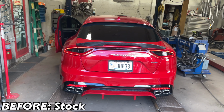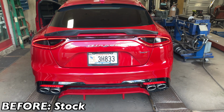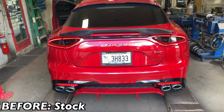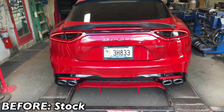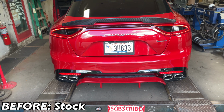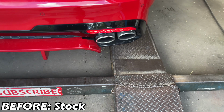All right, guys, we got a 2018 Kia Stinger GT. This is what it sounds like before we've done anything to it. Go ahead, factory. Wow, it's so quiet. You can't even hear it. You hear the blow-off valve more.